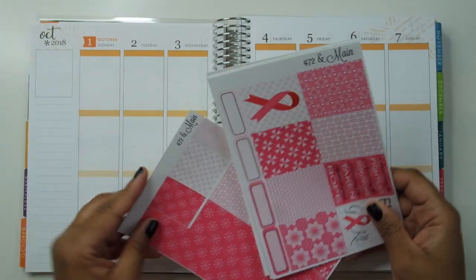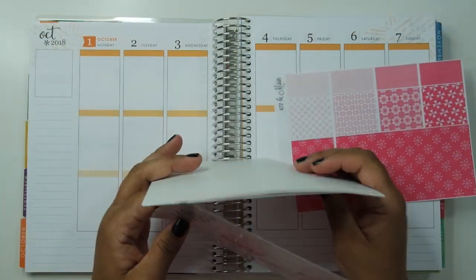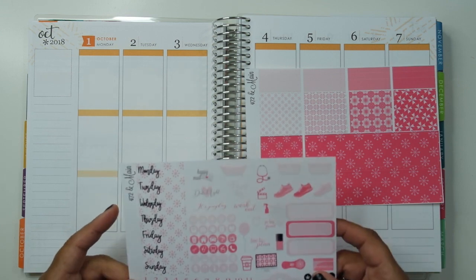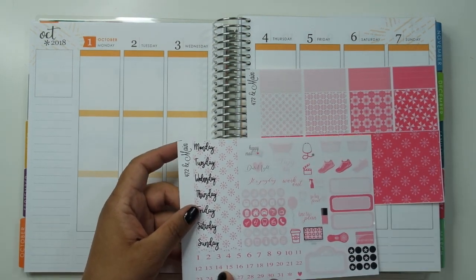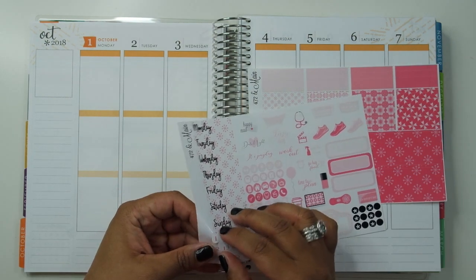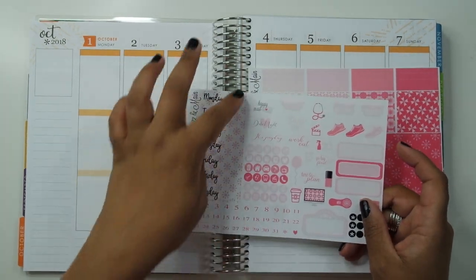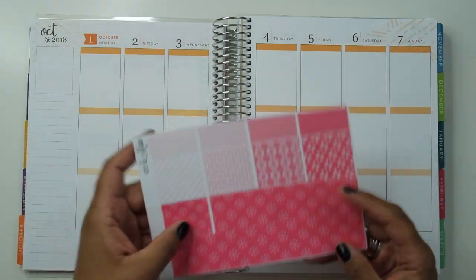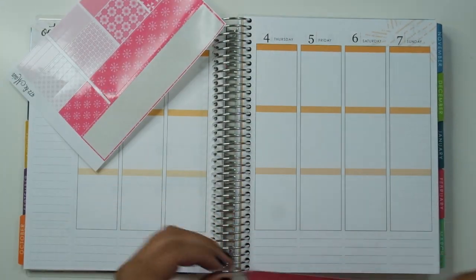So the first thing I do want to do is start with the bottom washi. I think that's a quick and simple way to get started. And then also with the day covers here. I'm not sure. I may just use the date covers here. I usually like stickers that are clear, like number stickers, but that's fine. I may just use them. It's just 1 week, so it's not a big deal. But I'm going to start with the bottom washi here, and then we can move on from there.